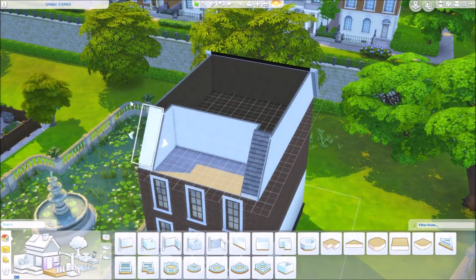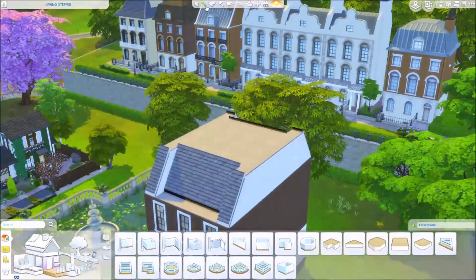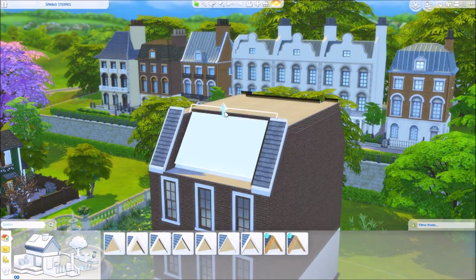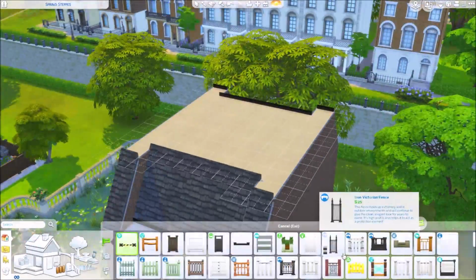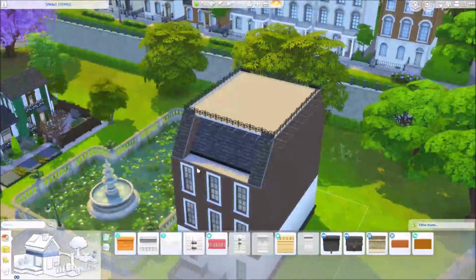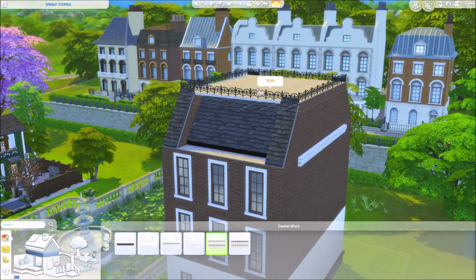Anyway, I am using custom content in this build. For the majority, I'm using Peacemaker, Harry, Logical Sims, and of course, Felixander, whom I am using today because I don't use Felixander content enough, and I really love it. Oh my goodness, the windows are perfect, or they're lovely, and there is this wallpaper that I used throughout the build. Oh my god, it's incredible. Just wait until you see.